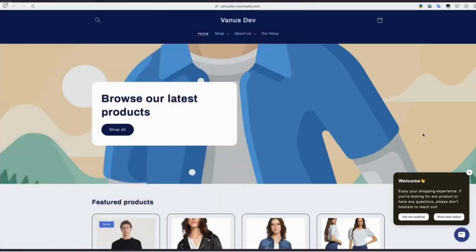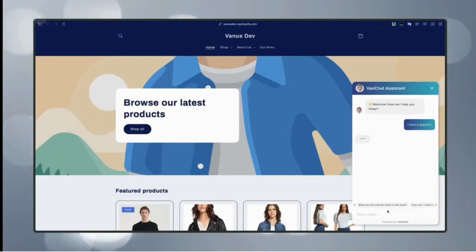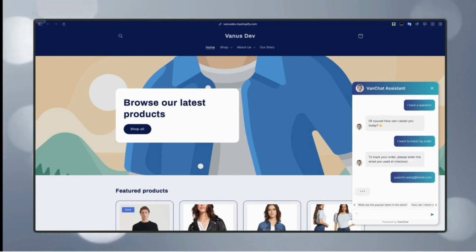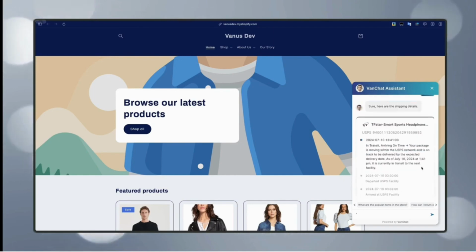VanChat also offers features like order tracking, proactive sell, and more. Of all its amazing abilities, the best part is that it's incredibly easy to set up. No code is required. Just follow the steps with several clicks and it starts learning and working immediately. VanChat transforms customer service into a powerful tool for enhancing customer satisfaction and boosting sales. It's like having a dedicated, knowledgeable assistant working around the clock for your business.